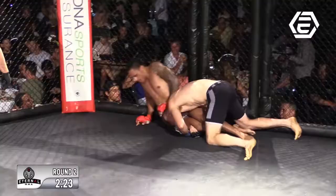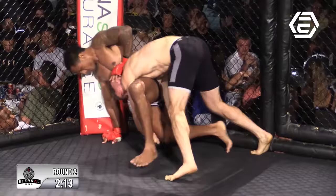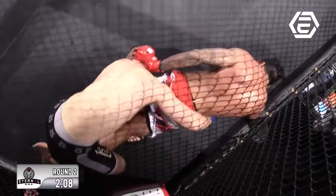I mean, we saw a lot of him getting negated in the first round. He comes out in the second and says, let me have another crack at it. So here we go now. He's going to look to take a dominant position. He's trying to control the hip foot. Again, Faraimo doing a really good job of framing on the head and pushing him down below the hips there, trying to get to his feet.